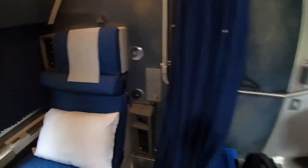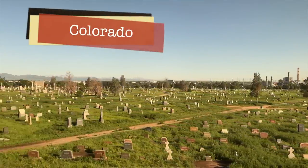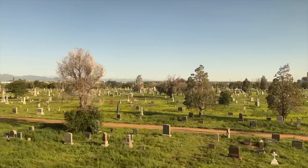So we're back from breakfast. Gives us a chance to have a sit down, work out what we're going to do. But we're on the outskirts of Denver. Yeah, going past a really big cemetery here. So you do tend to see quite a different side.